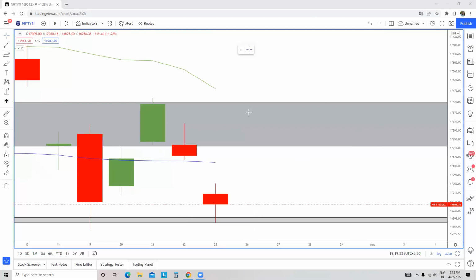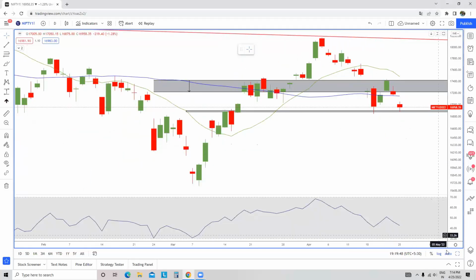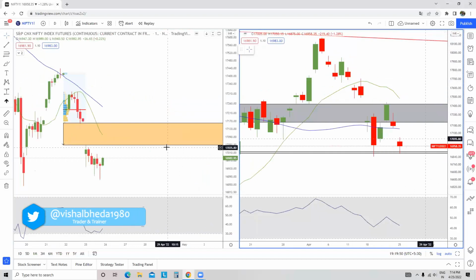And if you see, this candle has been made at a decent support band, and this support band has been able to keep the Nifty futures at higher levels rather than breaking down and going downwards. So far, so good. It has been able to save the markets.